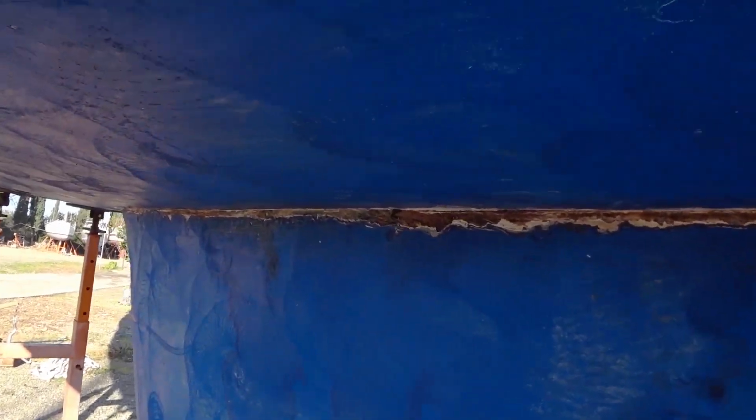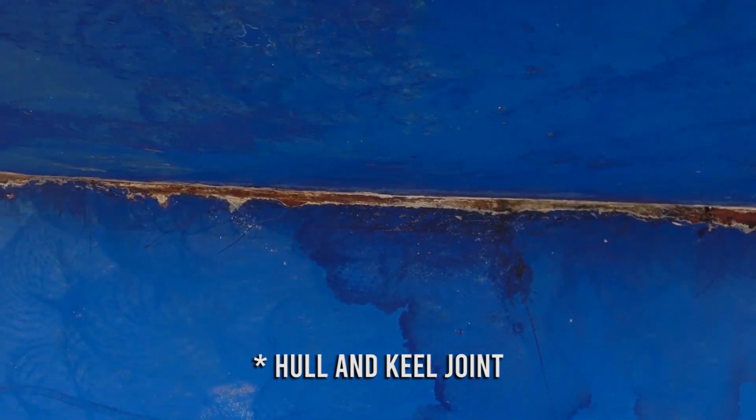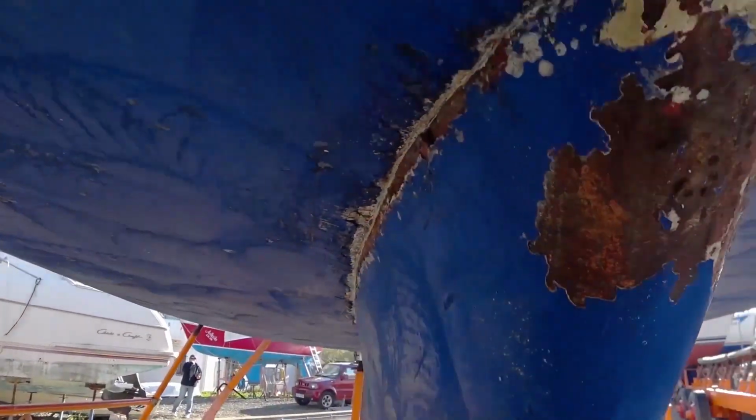shelf life. We have spent some time taking the caulking or Sikaflex away from the deck and keel joint, and it's not looking too bad at all on the port side here. But when we go around to the starboard side, that's not looking too bad. But we now have another concern here. This is something that has been filled, and it is weeping quite a lot.